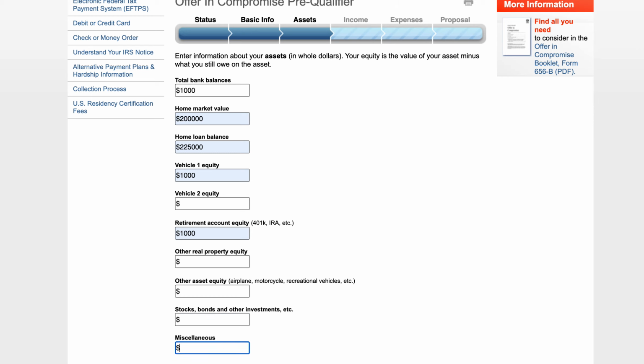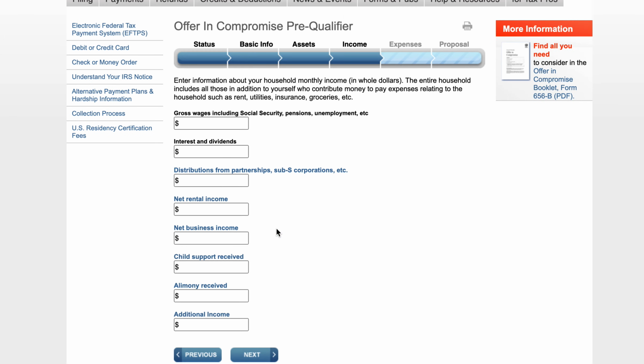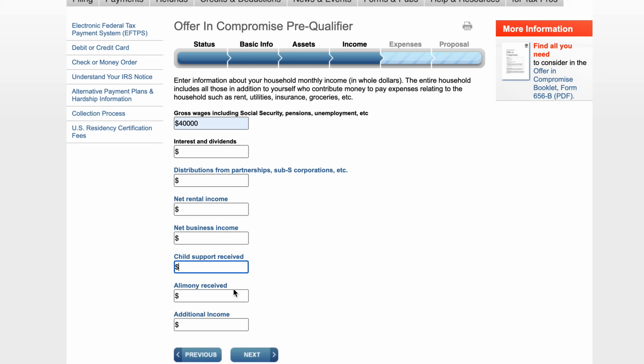So I'm going to hit the next button, which is right below. It's right there, just off screen. So now we're going to put in our gross wages. Let's just say we make $40,000 a year. We don't have any of this other income, so I zeroed all of these items out.